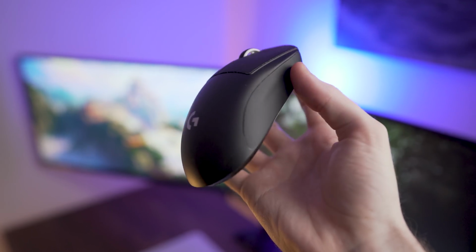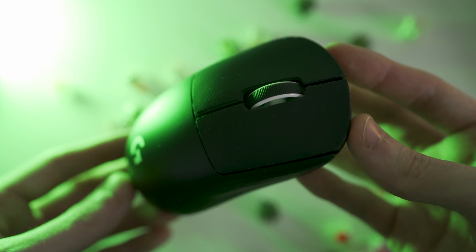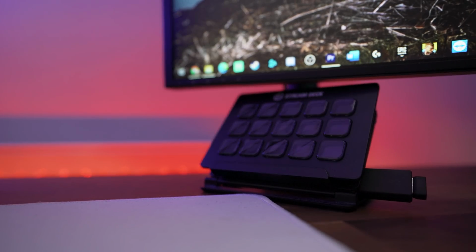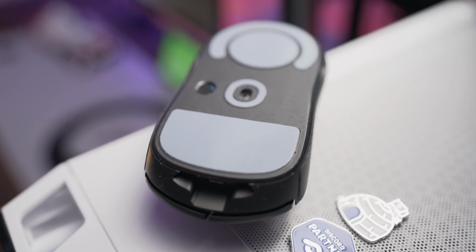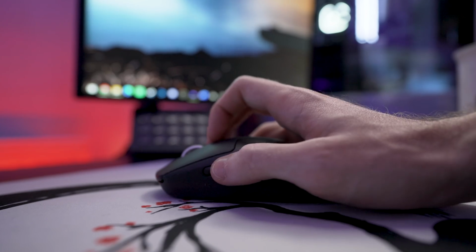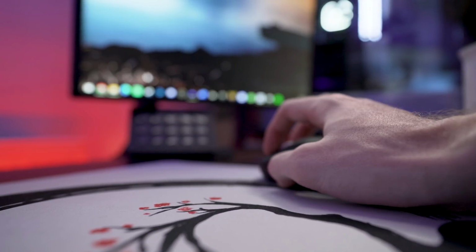The build quality is phenomenal, it feels great, it quotes under 63 grams on their site, some people have even said it's 60 grams, and for context, I charged it on the 21st of December and didn't have to plug it in to charge again on the 5th of January, and it still had 17% battery. The fact they can fit that, Lightspeed wireless, a Hero sensor in a mouse for, what, around 60 grams just blows my mind. Now, this doesn't come without its price attached.